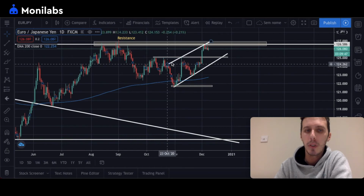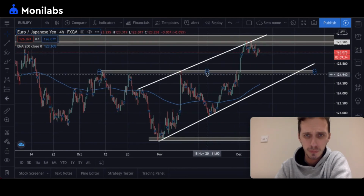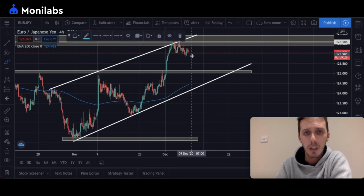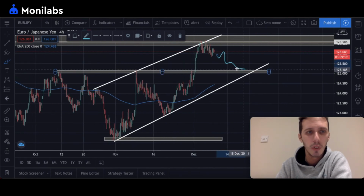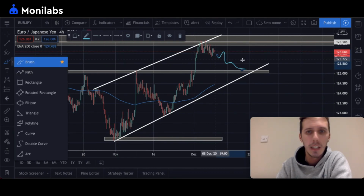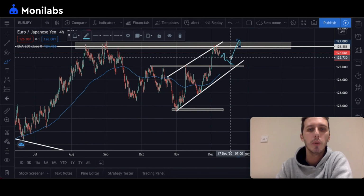But I still think that this pair is bullish, to be honest, because here is the MA of 200, it's still bullish. And if you look at 4 hours, we have this perfect ascending channel. Like I told you, we have the resistance here. And I think what's going to happen during this week is the price will rally a little bit like this. I actually don't know if it's going to touch it or not, but I strongly believe that the price will come to this area more or less until 125,400 or 125,500, and then we might see a push even further to this resistance. And this is what I think is going to happen to Euro JPY.